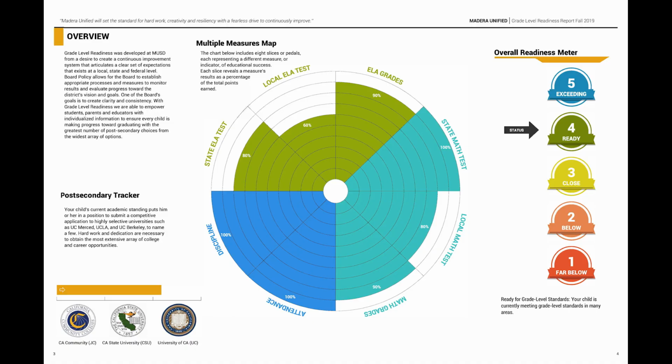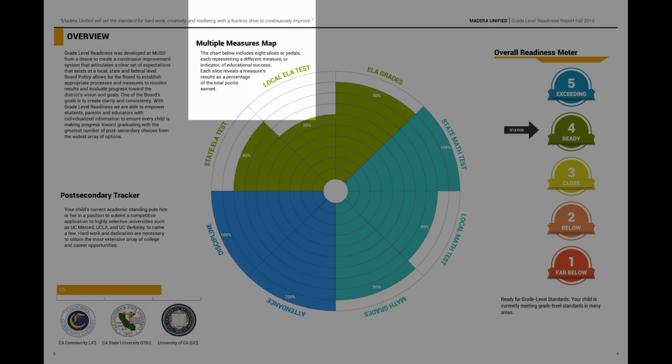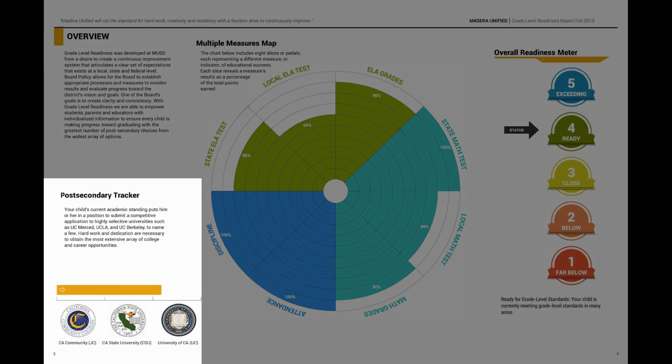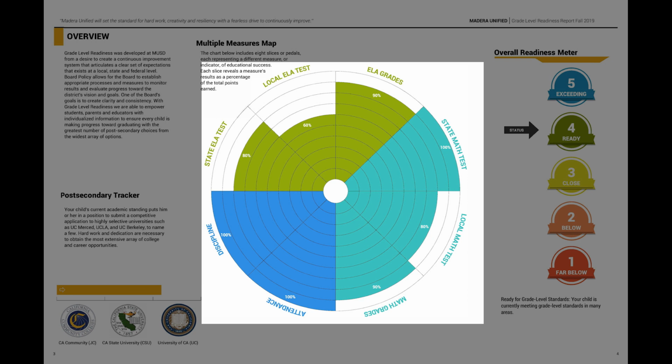The MEtoBE report has 4 sections. The first section of the report is an overview section. It features a brief visual summary of the report's content so that the reader can analyze the student's performance at a glance. There are 3 key elements in this section: the multiple measures map, the overall readiness meter, and the post-secondary tracker. The primary circular graphic in the middle of the spread is a multiple measures map.